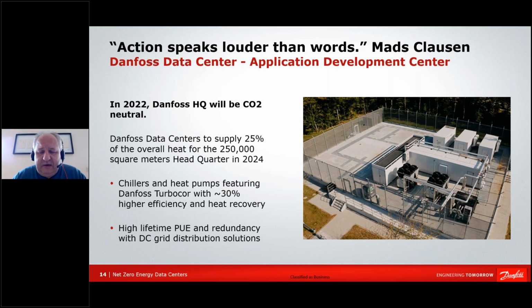Being built according to what I have just said, right? Reduce the PUE, using, for example, our turbo compressors with 30% higher efficiency, bringing in heat recovery, connecting this data center, as you see it here, to the district energy grid, which is close to our headquarters in Denmark. We have such a district energy grid.